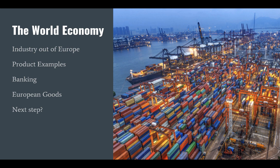Okay, so industry is going to spread out of Europe to places like the United States, Japan, and even Russia eventually, as well as South America. And, just some examples. And as a result, we're going to be shipping things across the world with these steam ships that have better power. On the right, of course, that's a modern day. You should all know how big one of these shipping containers is, and you see this as a modern day port today.